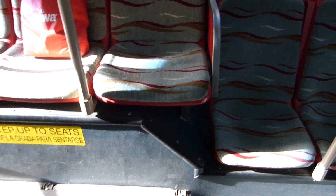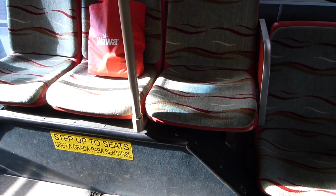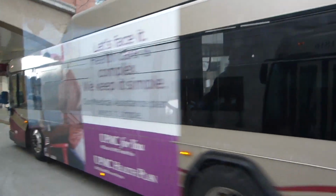Our bus today is a smaller vehicle, which means there are seats on top of the front right wheel well, perfect for tall people like myself. We depart the station on time and roll up North Queen Street.